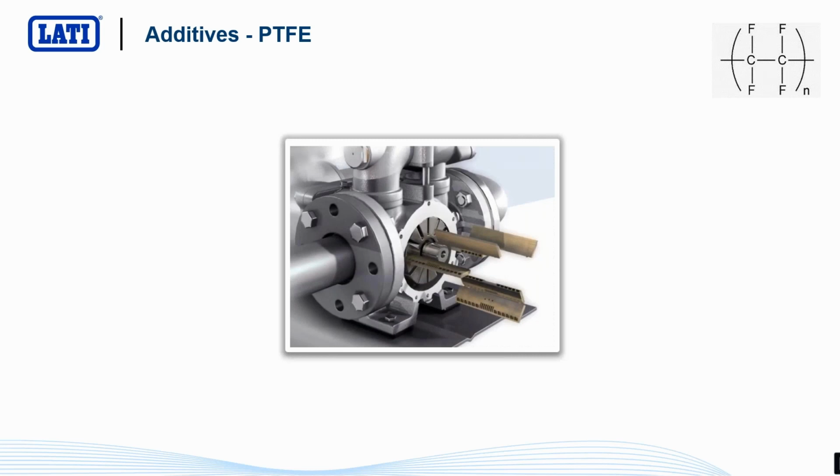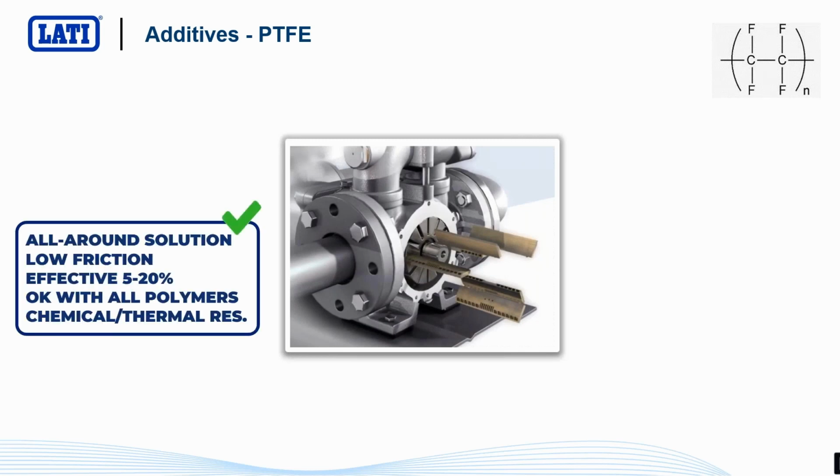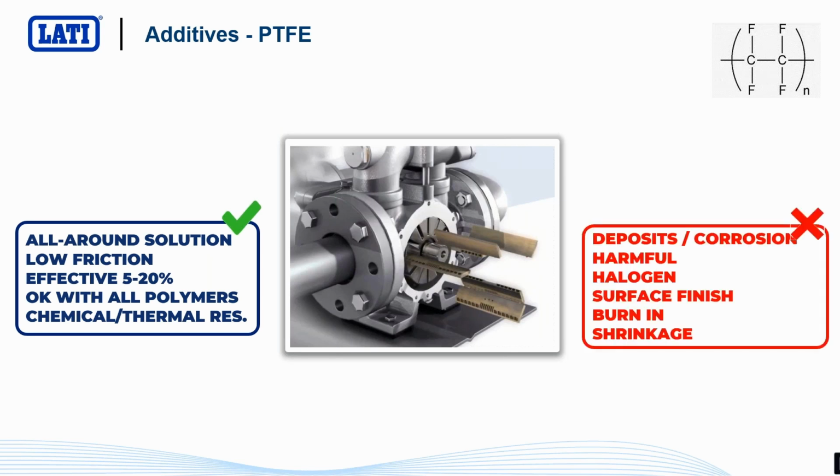You can use it more or less everywhere, but not everywhere. PTFE is a very good all-around solution. It is effective up to 20%. We normally refrain from going up to 20% weight. A real advantage of PTFE is that you can use it on all polymers, from polypropylene up to PEEK, because the thermal resistance of PTFE is so good that it will not degrade, it will not be ruined, also in PEEK. At 370 or 380 degrees C, it will still be an intact molecule, still performing very well.